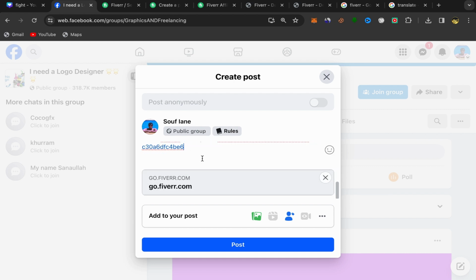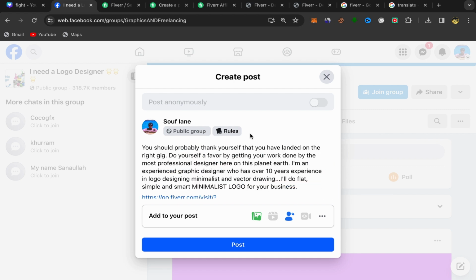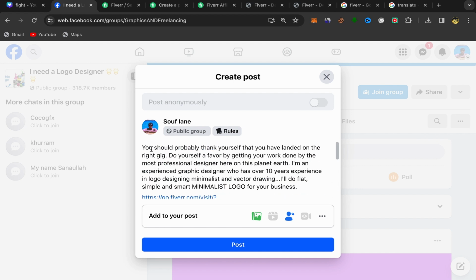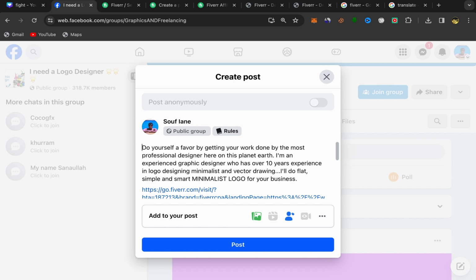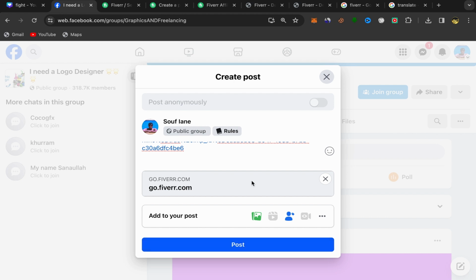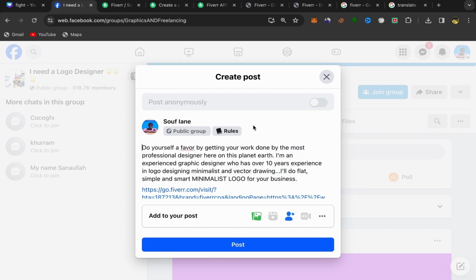And here you go. So those people who are searching for a logo designer to make a logo will buy this service from your affiliate link on Facebook, and you will earn commission. It's super easy, okay. And this description explains this service to those people who are searching for a logo designer, as you can see. You can delete this one, or you can create a description yourself explaining this service to your customers, okay.